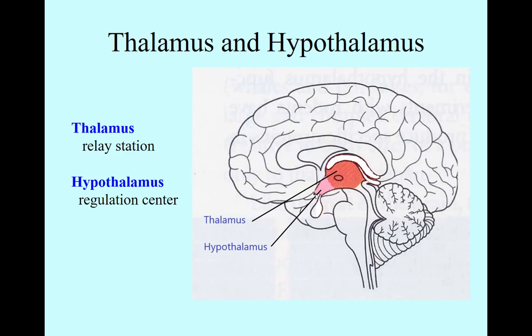The hypothalamus, I used to call the lust center, but I didn't want it to be confused with just the lust for sex or something like that. No, it's drive, emotion, ambition, motivation. So I have a slide that talks a little more detail about that, but the hypothalamus is critical to regulating many functions within the body. So that's the thalamus, great relay station, and the hypothalamus, the great regulation center of the diencephalon.